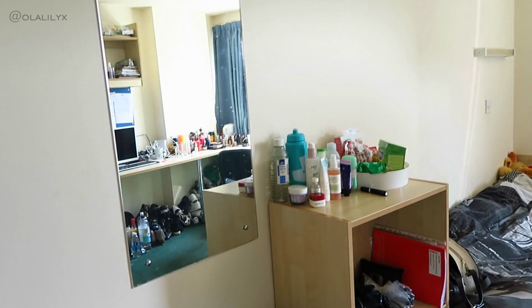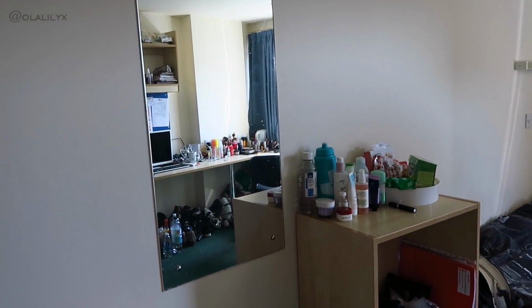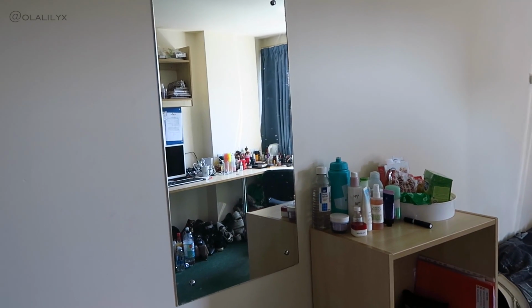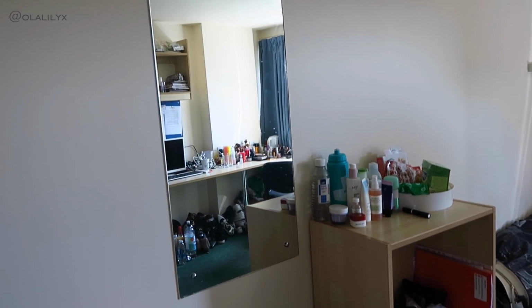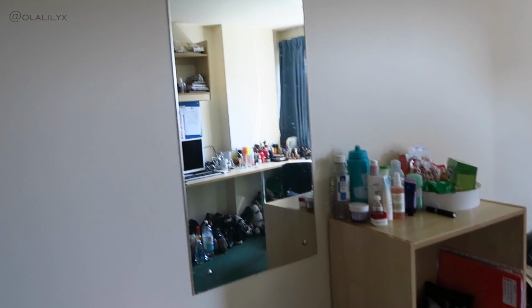Have a mirror here, but I hate how it's not a full-length mirror. You can't see your shoes, which is one of my complaints about this accommodation. I was struggling quite a bit with that mirror because it's not a full-length mirror.